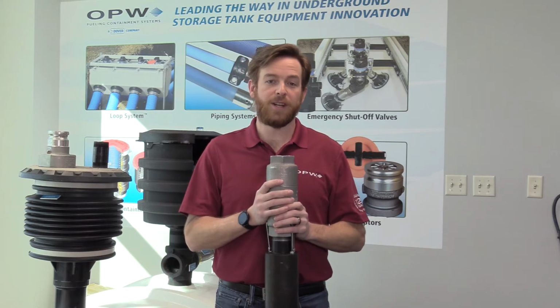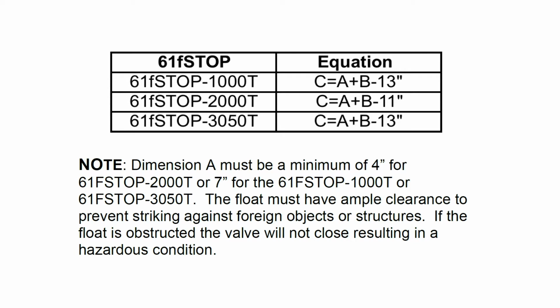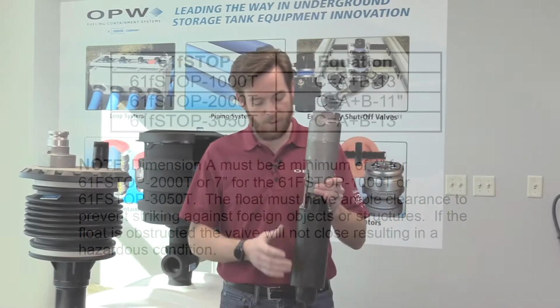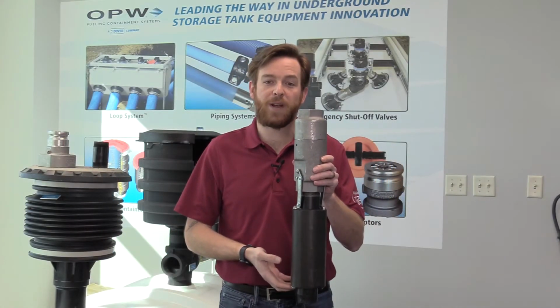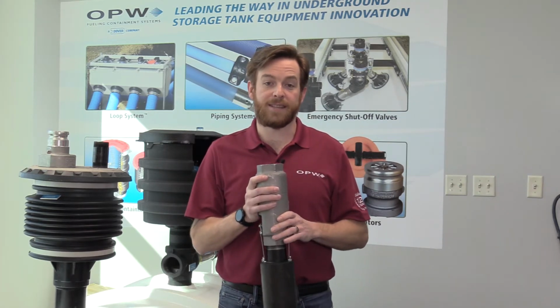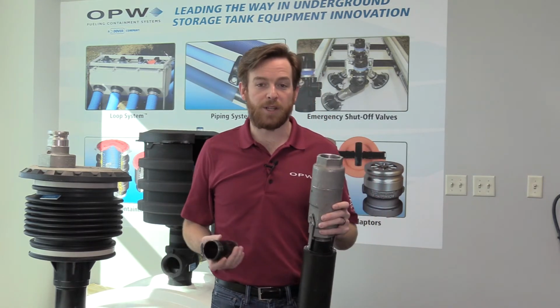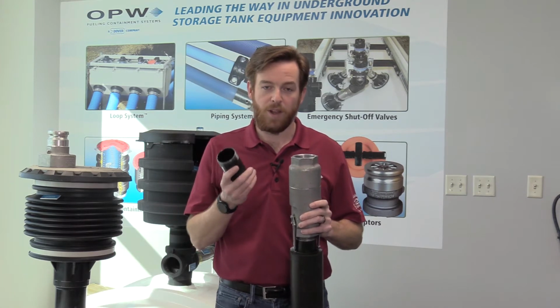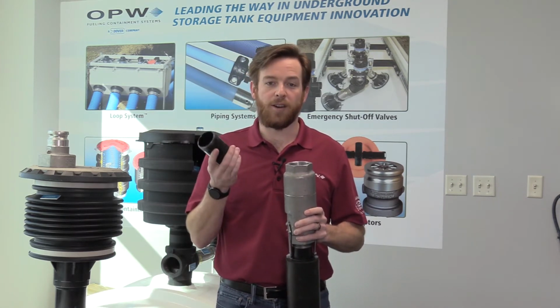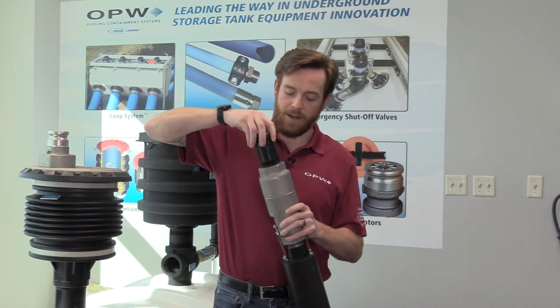It is important to note that the 61 f-stop -1000 must protrude at least 7 inches into the tank, and the -2000 must protrude at least 4 inches into the tank. The reason we require this is so that any of the actuating parts of these overfill valves that move can do so freely without coming into any resistance from anything else inside the tank or the riser. So once you have found your critical dimension, which you need to cut your 2-inch nipple to, you'll need to, of course, use your non-hardening oil and gas resistant pipe dope, and you'll thread that nipple in the top of the 61 f-stop.